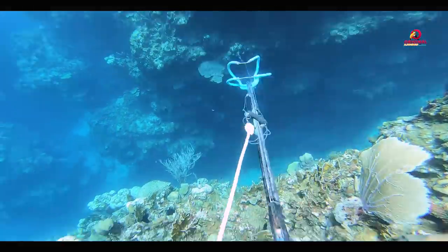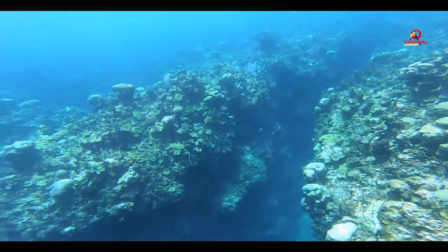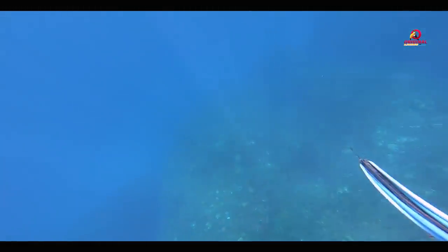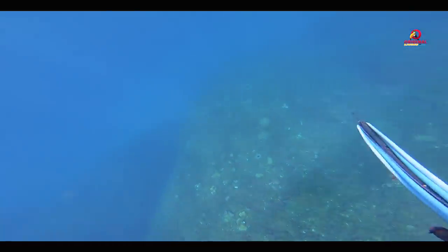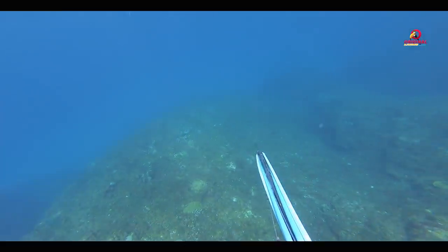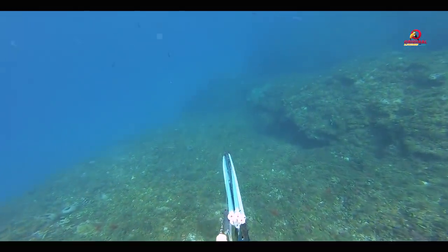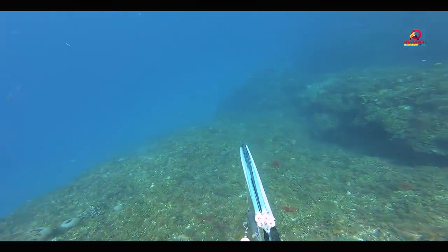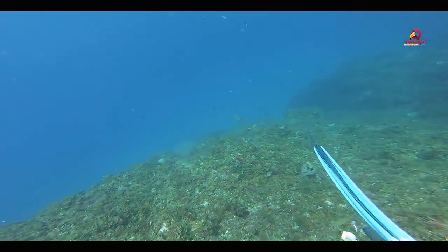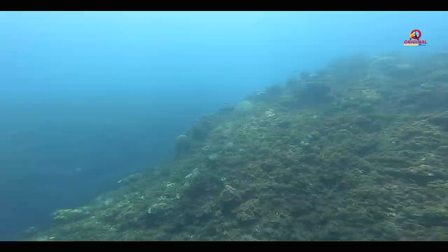This is a little jack. Green jack one. Here I saw a busy spot. Quite a few fish down there. Some snappers, grunts, so I made a jump. I got down, everything here after the deep.